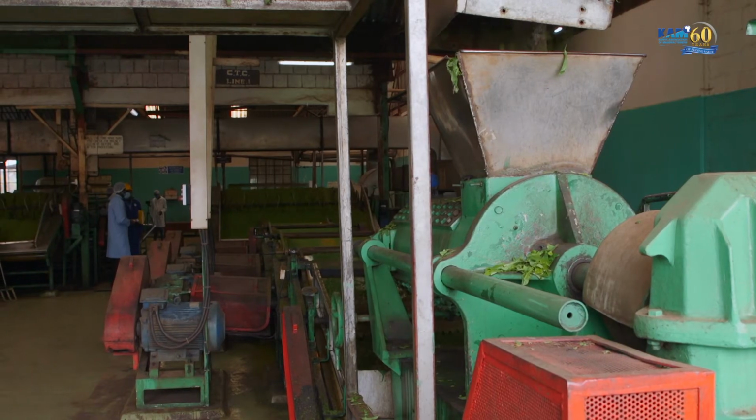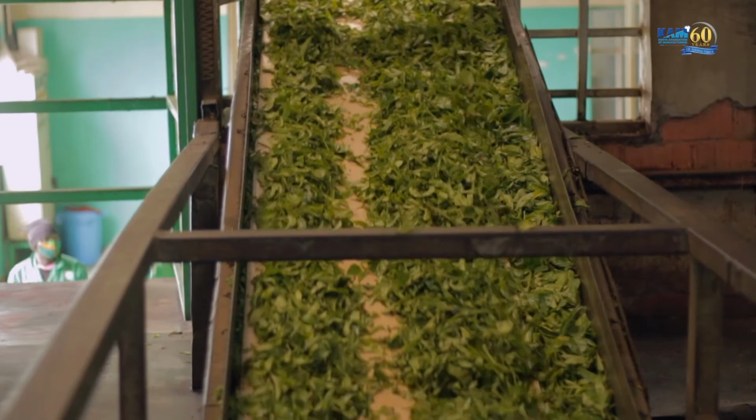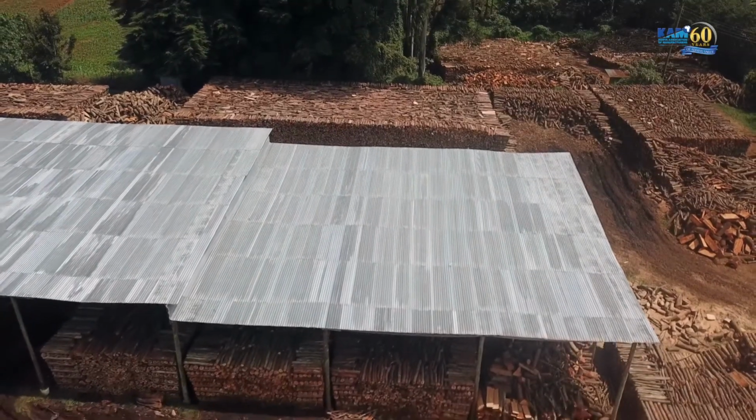Every year we save an average of 8 to 9 million through the energy efficiency program. That is both electrical and thermal.